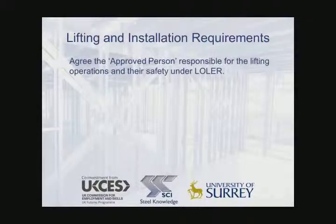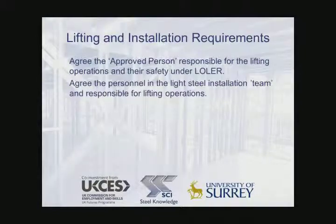Lifting and installation is key to the light steel program. So as part of this, it's necessary to define the approved person responsible for preparing the lifting plan and administering their operations under the LOLER regulations. And also the personnel in the light steel team and their responsibility for lifting should be defined, such as a banksman.